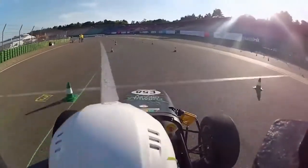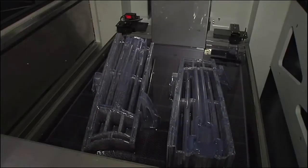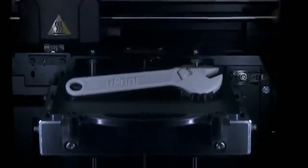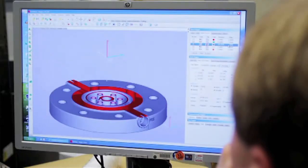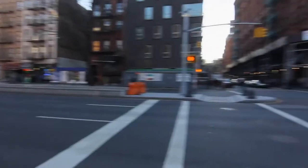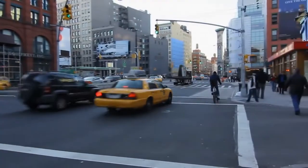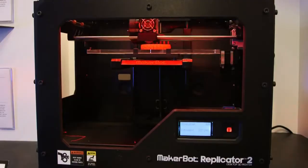From guitars to race cars, even a model of your unborn child, people who embrace 3D printing are finding new uses for the emerging technology. Once used at the industrial level only, 3D printing has gone mainstream. Today in Manhattan, you can wander into a 3D printing store, the only of its kind, and take home your own printer for $2,200.